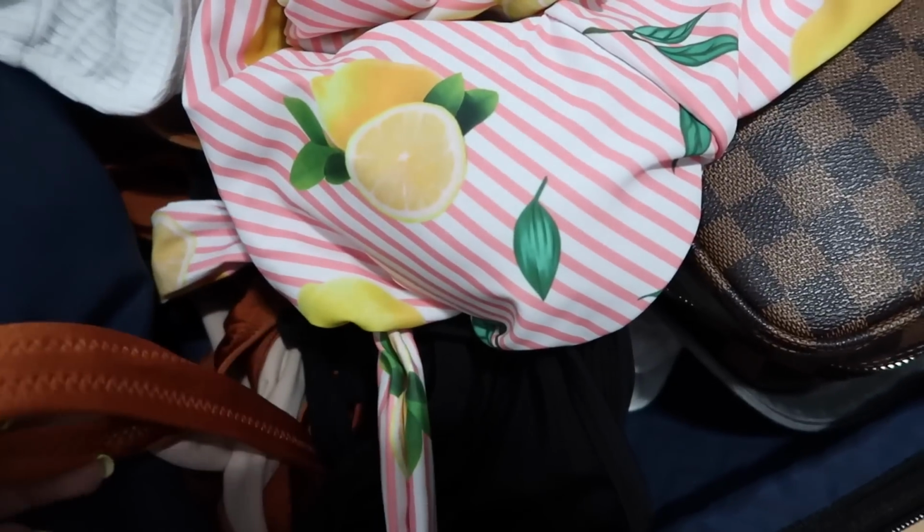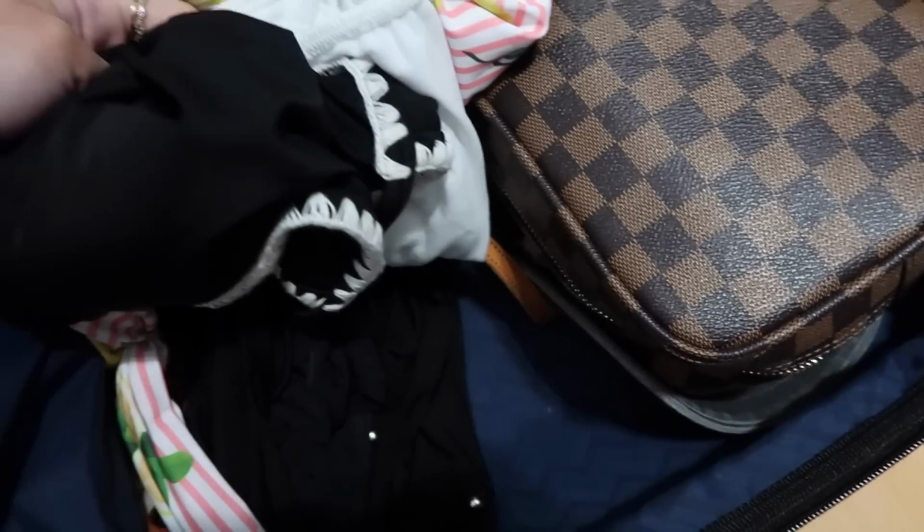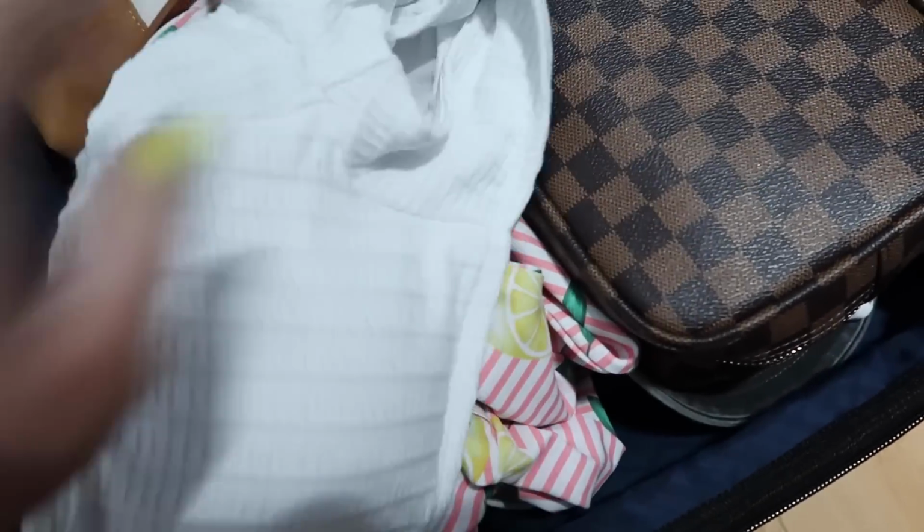This one I got off Amazon that I showed in the Amazon favorites video, and then I also just packed a plain black top that's a little bit more high neck, but those are some of the swimsuits I'm bringing. Anyone else pack candy with them or is it just me?